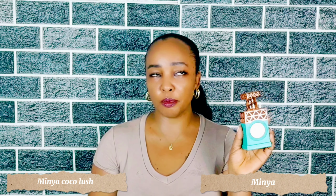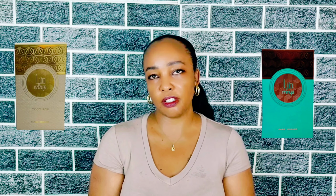These two fragrances, this is Minya Coco Lush and this is just Minya. A whole lot of people call it Minya Pistachio because it's got the note of pistachio in it. These fragrances come in the same exact sort of box design. The only difference is the one for the Coco Lush is nude and gold, and the one for the pistachio obviously is green and gold.